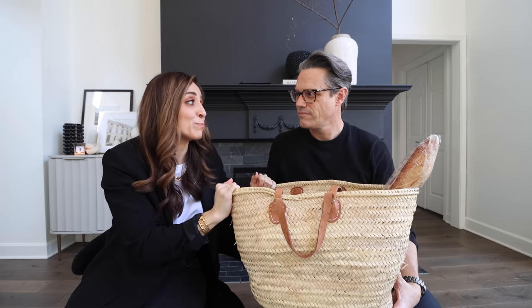It's literally just a part of our life and our decor. It's something that we genuinely use. I use this basket even if we're going to be traveling. I'll take the coffee machine with me in this basket. A lot of times if we're going to the pool, I'll create a little picnic and we'll just throw some items in here. This is one of the most used items in our entire home.